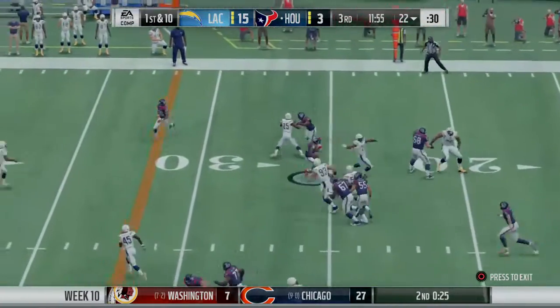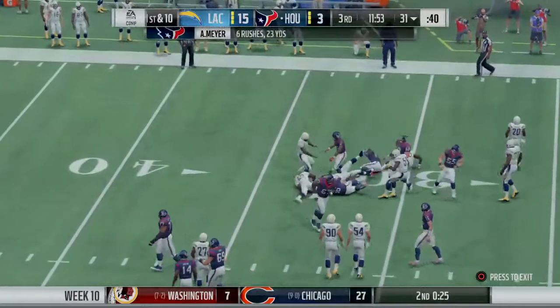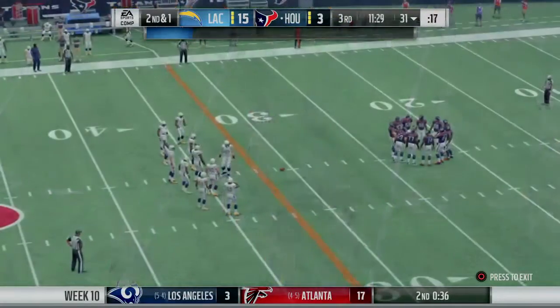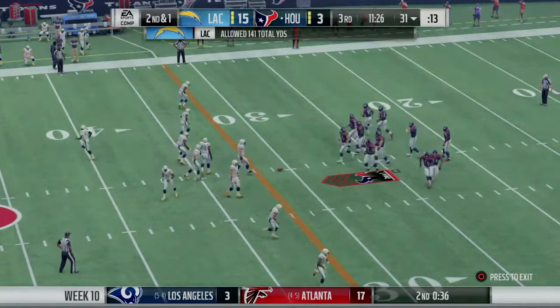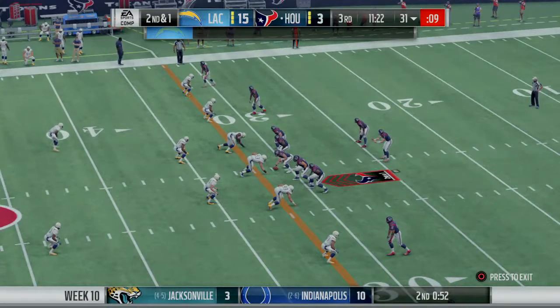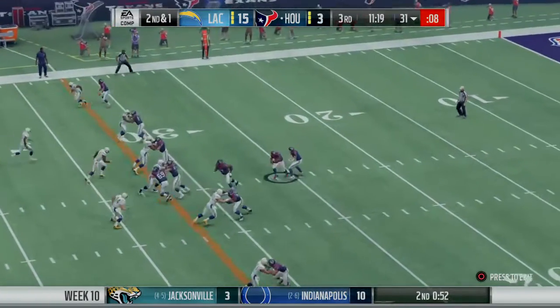They'll run it now out of the gun. And a nice run past the 30-yard line there. Give him 9 on the carry that time, and they're set up with a 2nd and 1. First play of the drive, let's give credit all around. Excellent blocking, but the guy carrying the ball, he was the finisher. A really nice run.